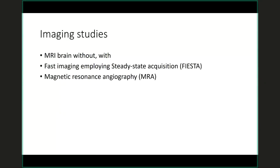Imaging studies. Most commonly, and I should probably take MRA off of here, what I order is typically an MRI of the brain with and without contrast, and specify under annotation Fiesta sequences. Fiesta stands for fast imaging employing steady state acquisition. It's essentially a heavily T2 weighted image that allows us to draw the distinction between a blood vessel and the adjacent trigeminal root entry zone.